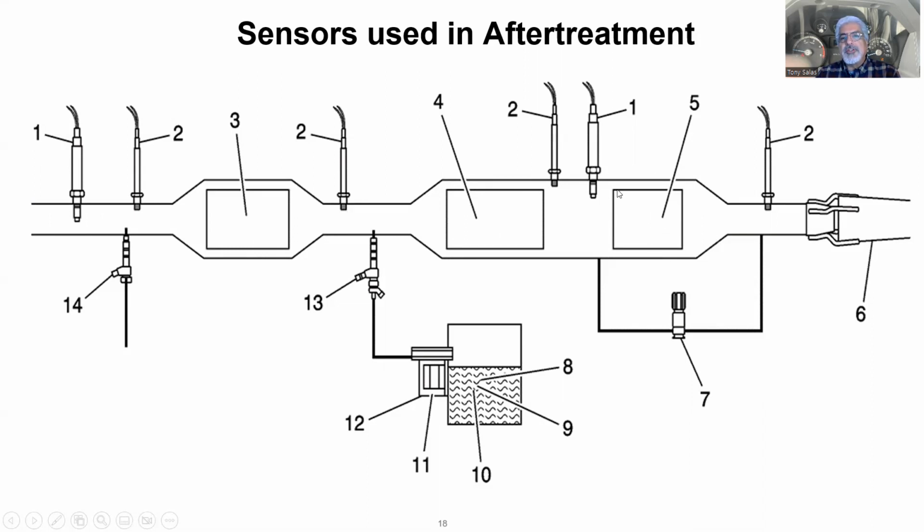Since our particulate filter is number 5, this must be our differential pressure sensor, because we got to see the pressure difference to see if the particulate filter is getting clogged. There you go. So that's what we're looking at there.